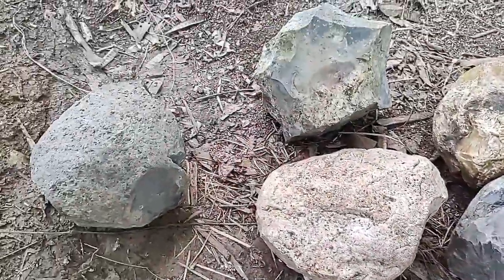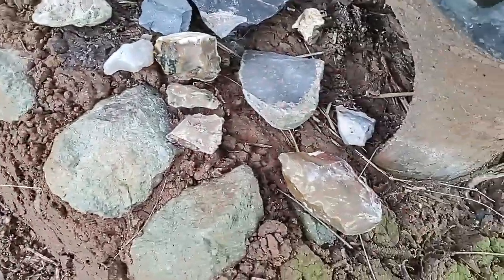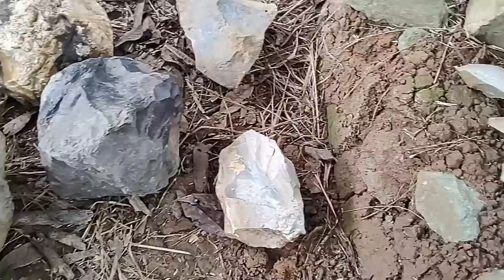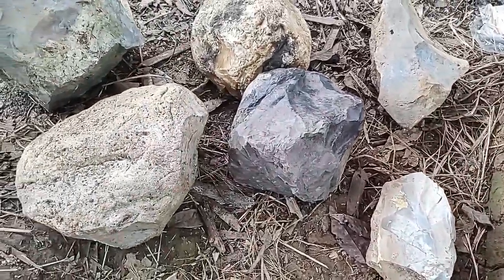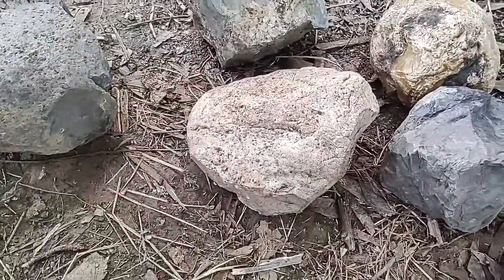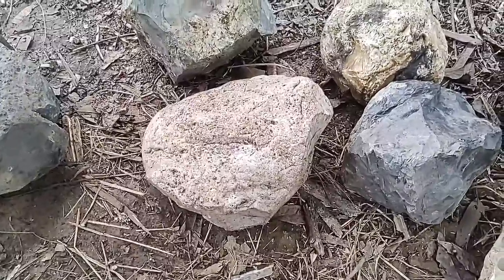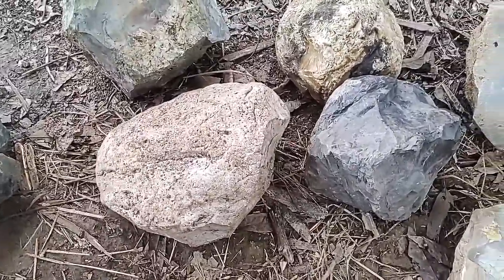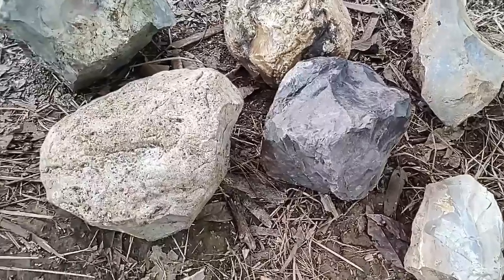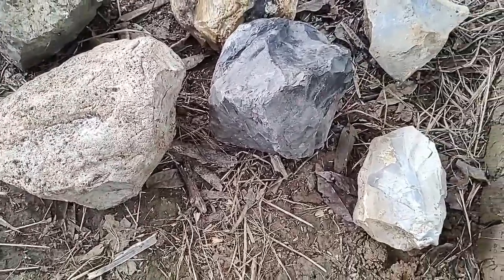Yeah, I really like these stones though. It's fun with the little hammer spawning off nice pieces to use for stone and steel fires. And I've only got like several hundred pounds of chip shards and thousands of pounds of stones. Thousands of pounds. That's not even a joke.